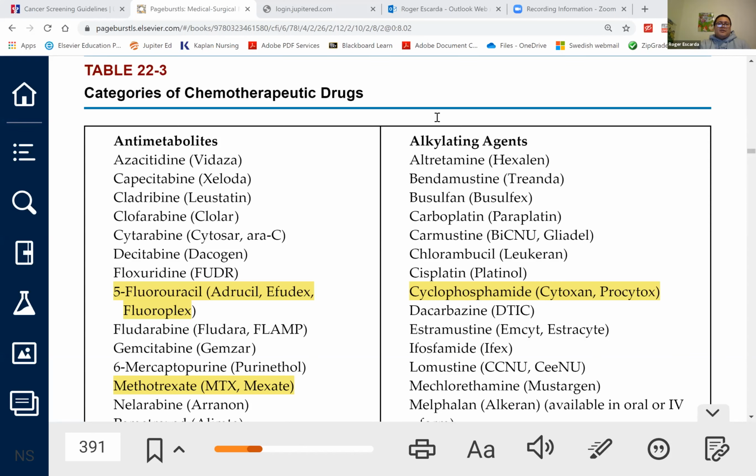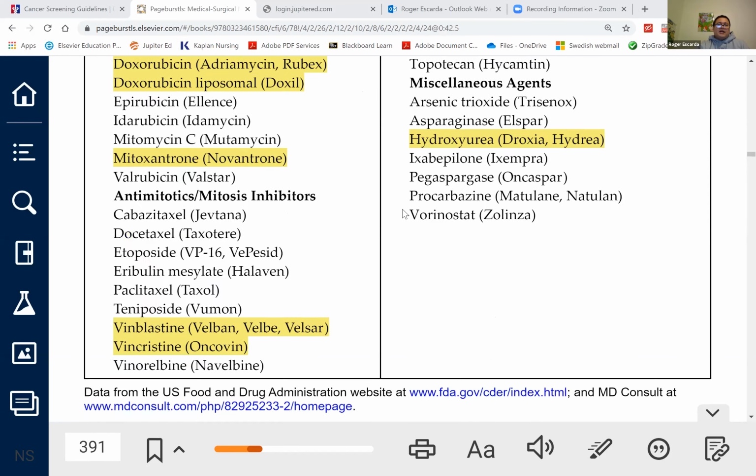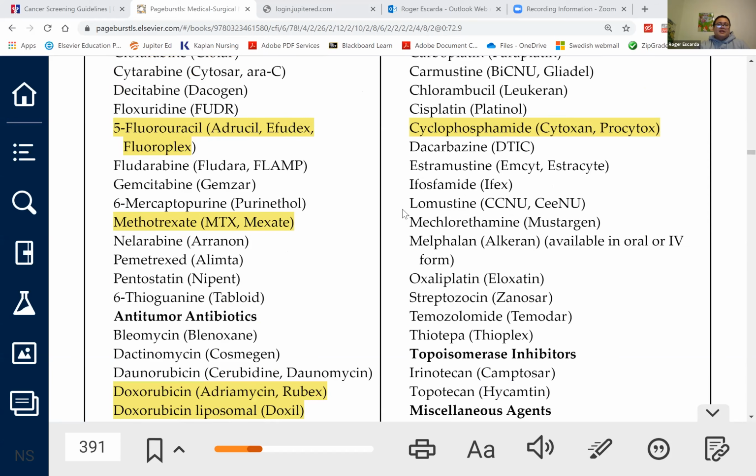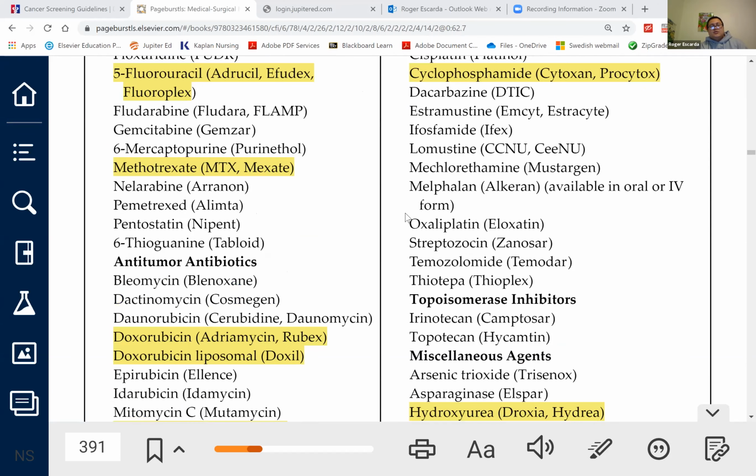So the drugs I may use on the exam are the ones I highlighted. I'll give you a few seconds to do the highlights on your own, in your textbooks. But again, I'd like to emphasize the question isn't about the drug. The question, though, does require that you know that these drugs are used for chemo. That's it.